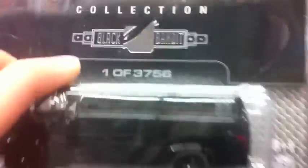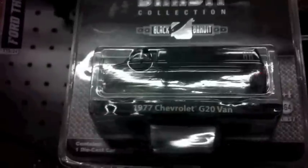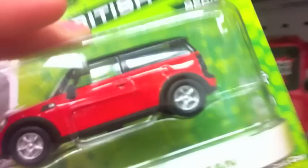I don't know if I'm gonna find Green Machine. I don't know. Motor Worlds. I think this may be a Green Machine. Possibly, I don't know. And then there's the Mini Clubman. Yeah, the MG. And now for the finds.